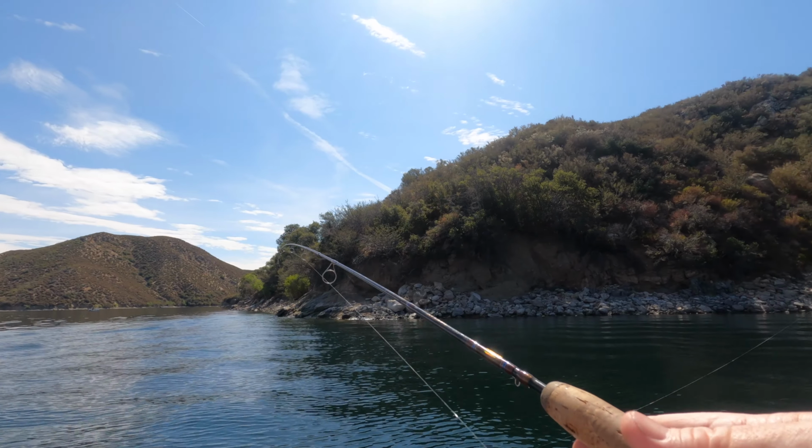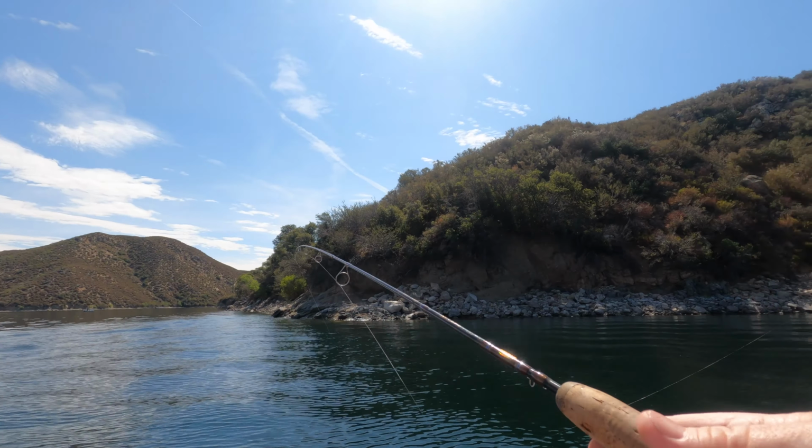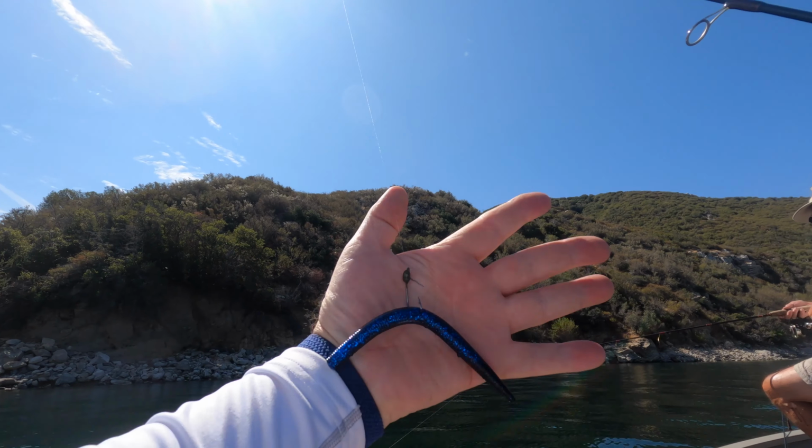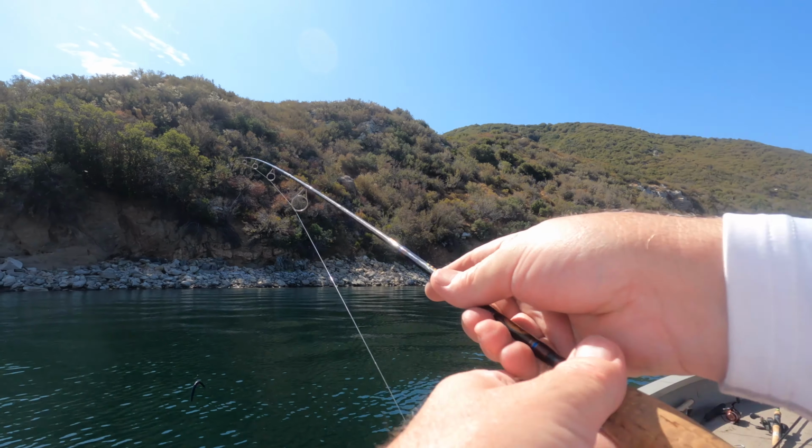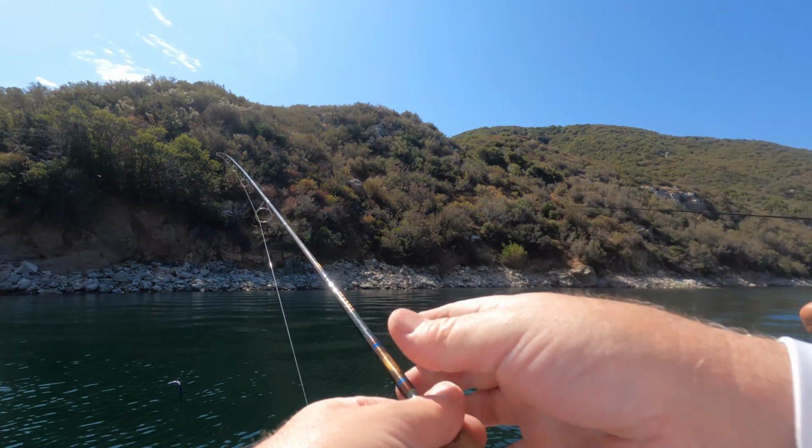We are fishing wacky worm. You can see it. There's the wacky worm. This is wacky worm territory. So we're getting wacky with the wackies. We're in a wooden boat in about 55 feet of water. And that is where the fish are, right where that cast is.